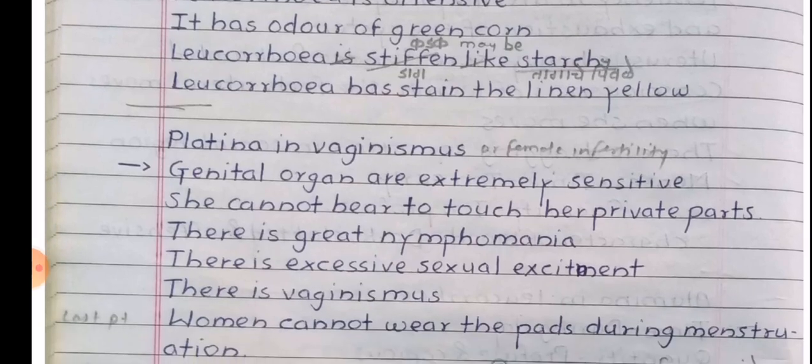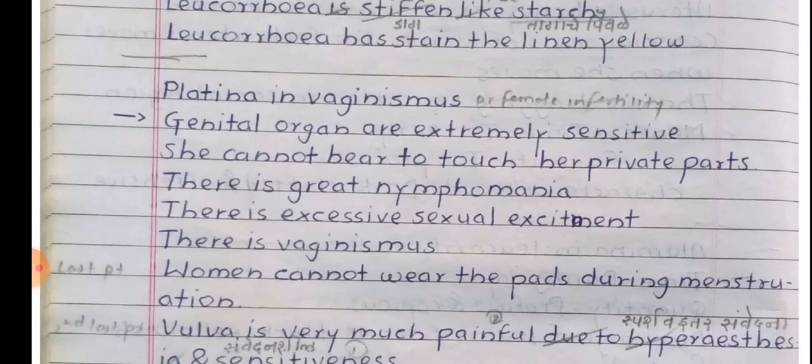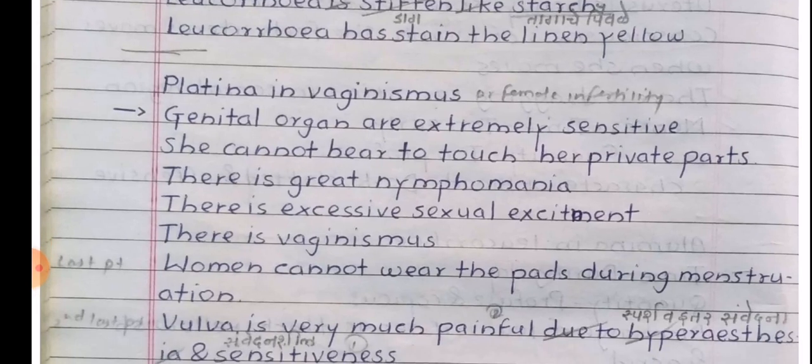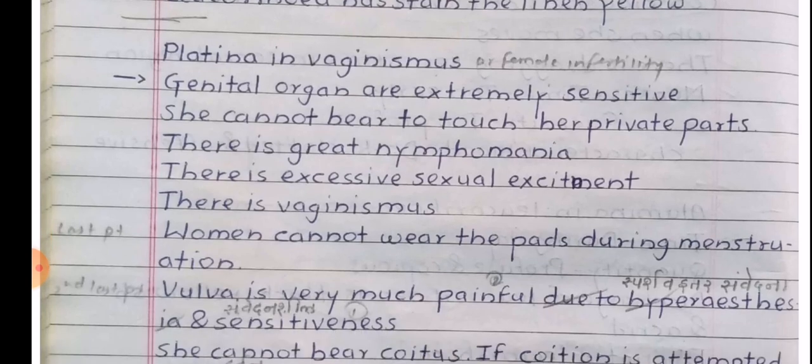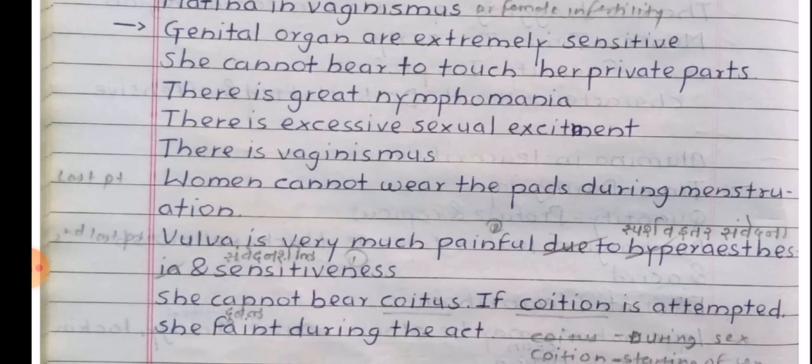Platina in vaginismus. Genital organs are extremely sensitive in the platina patient. She cannot bear to touch her private parts. There is great nymphomania. There is excessive sexual excitement. There is vaginismus. Women cannot wear pads during menstruation.